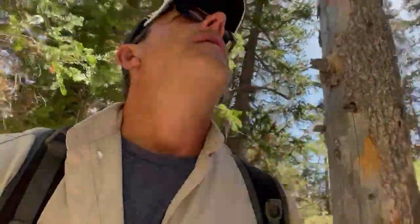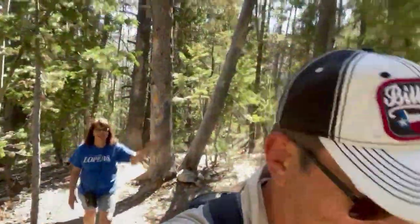I'm huffing and puffing because I think we're pretty close to like 9,000 feet on this trail. Here, I'll lift it up. You'll see there's Connie back there. So we're just moving up this trail. Thought I'd let you guys see what we got going on. I'm gonna turn the camera around here for a second so you can see it.